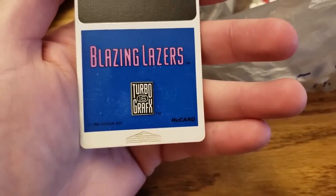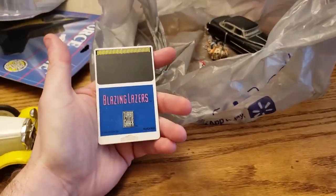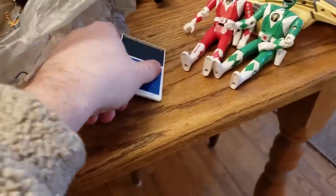Now there's a little bit of wear down there, but I mean, those pins are minty. So sweet, not bad with that. So that will go over here to eBay. And then we have a few more little toys here. I don't think anything's worth anything.